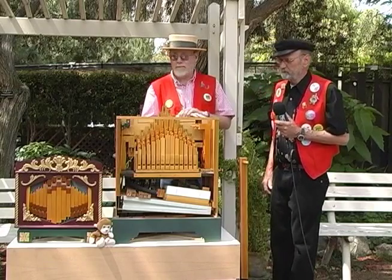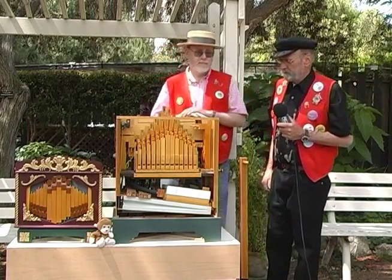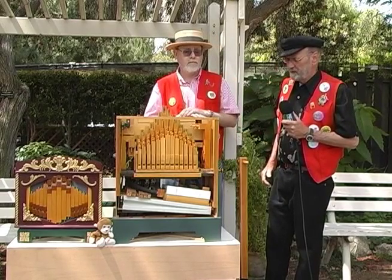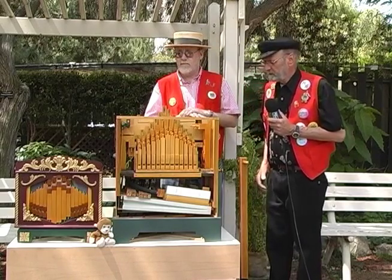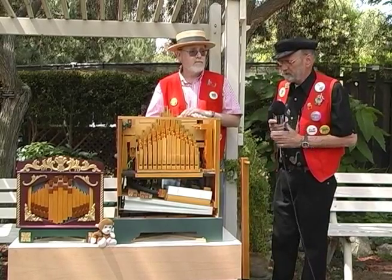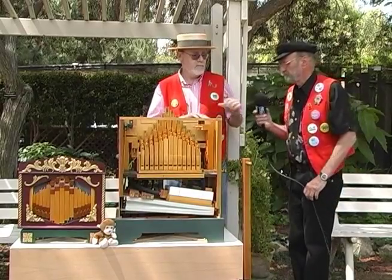This is Bob Meyer. He's come all the way from San Diego. That shows the dedication we have in our group. He has here a couple of homemade street organs that were made with a design by John Smith in England. But Bob did all the work himself, including building all the pipes and the bellows and the chests and everything. And he'll play them for you and explain them to you.